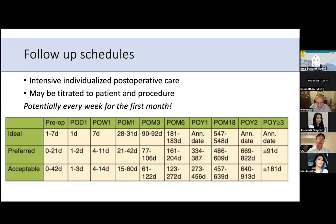But really you've got to do intensive and individualized post-operative care for every single one of these patients. And it also depends on the patient and the actual procedure that you're doing, with trabeculectomy realistically being a very high post-operative care type surgery.